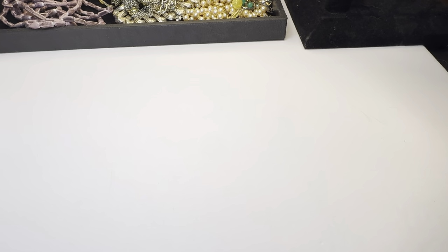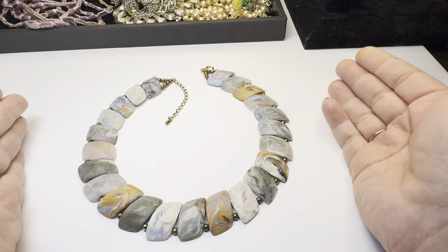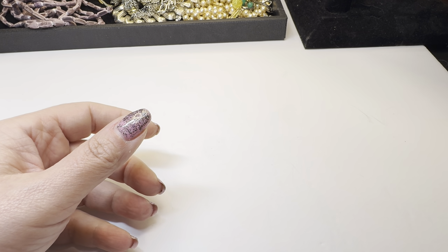And the length of it is 16 inches. And then it has a 2-inch extender, so 16 to 18 inches, but it's a true collar style necklace. It's definitely a choker. I love it, love it, love it. Here's another one. And this one is actually going to go into the vintage life.